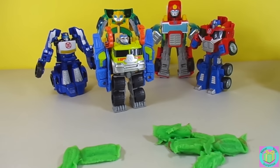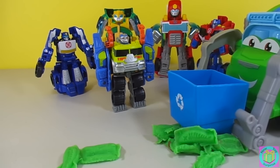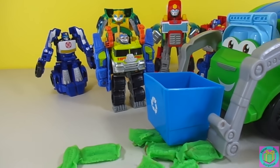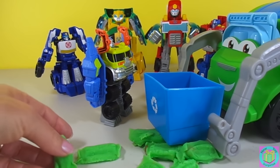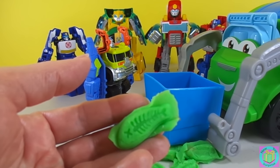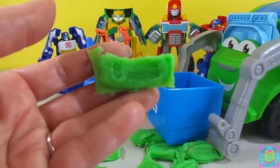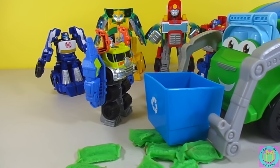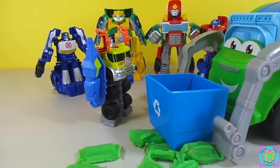Uh-oh, that garbage truck is spitting out trash. I need to stop him. Rowdy, stop! There's something wrong with you. You aren't collecting garbage, you're shooting it out. Look, there's fish bones. All kinds of trash. Oh no, I must be broken. Can the rescue bots help me collect this trash?